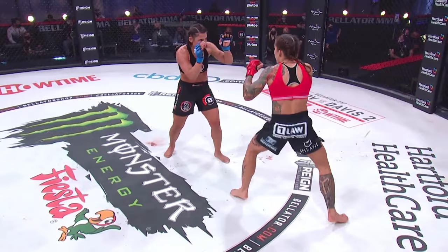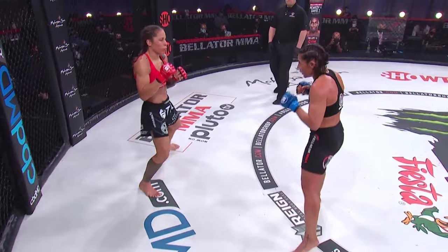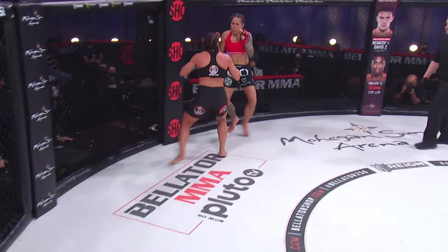What about Carmouche and her offensive strategy in these final 4 minutes? You know, really, it's not the most exciting as far as what she's doing, but she's just controlling the fight from the outside, and she's landing little tiny shots here and there. That was a nice kick to the body by Porto.